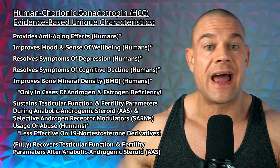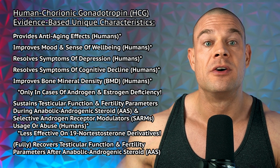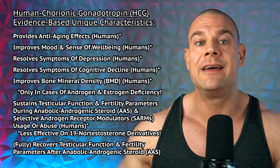And in cases of androgen and estrogen deficiency, HCG monotherapy provides anti-aging effects, improves mood and sense of well-being, resolves symptoms of depression, and resolves symptoms of cognitive decline, mostly in the elderly, and improves bone mineral density also in the elderly. Again, if your testosterone and estrogen levels are sufficient, HCG monotherapy is not going to have these beneficial effects, or these beneficial effects if you run that alongside testosterone replacement therapy or anything above. But in the context of having androgen and estrogen deficiency, HCG monotherapy is going to be extremely beneficial.